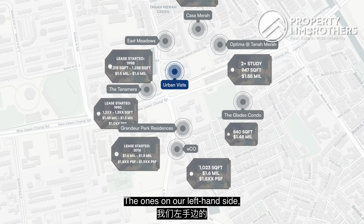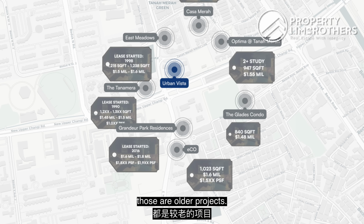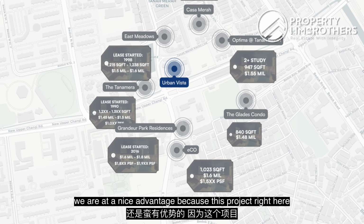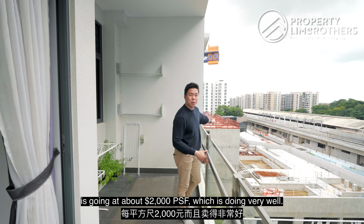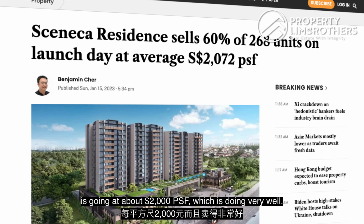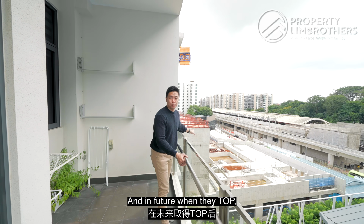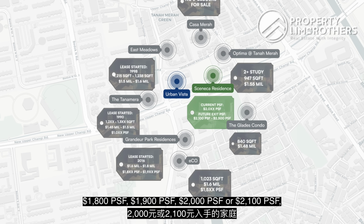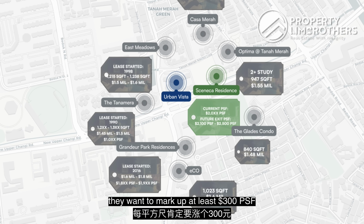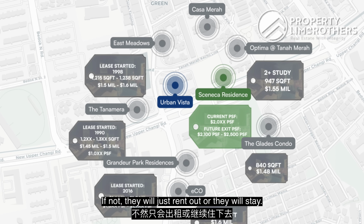The ones on our left hand side, Tanah Merah, East Meadows and Casa Merah, are older projects, but compared to the newer ones, we're at a nice advantage because this project right here is averaging about 2,000 PSF, which is doing very well. It's already sold out 60 plus, 70%. And in future, when they TOP, naturally those families that bought at 1,008, 1,009, 2,000 or 2,001 PSF will want to mark up at least $300 per square foot in order to feel motivated to exit. If not, they will just rent out or they will stay.